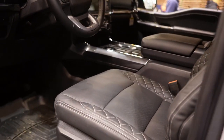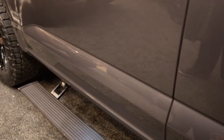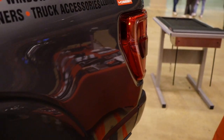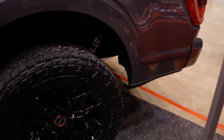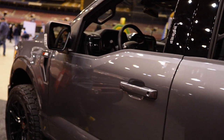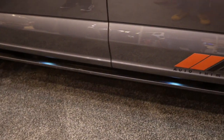Yep, customizing the truck. Look at the running boards, put them on there. Go back in. All right, this looks good. Wow, and y'all do all the customizations on it? So on this one we did the lift kit, wheels, tires. Okay. We did the window tint. Paint protection film up front. The power running boards. Okay. Amp Research. Nice. Wow.